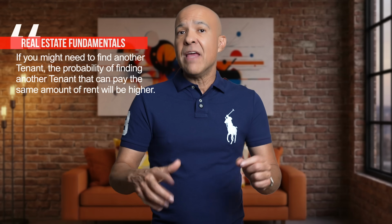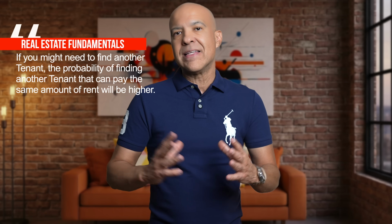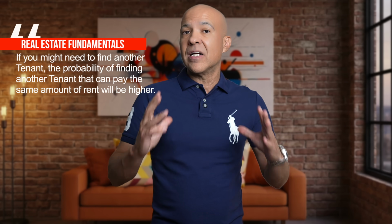In addition, if you might need to bring another tenant, the probability of replacing the original rent is certainly higher when the property is located in a top location with strong real estate fundamentals.